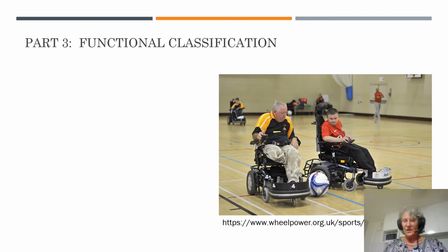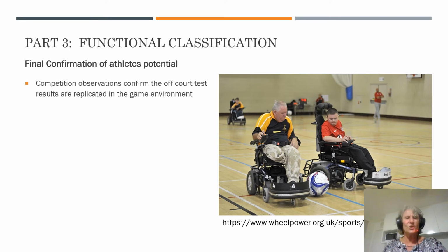The final section of classification, and the most important section of classification, is how does that athlete work on court? What is the true potential of the athlete? It's always shown when they're in competition.